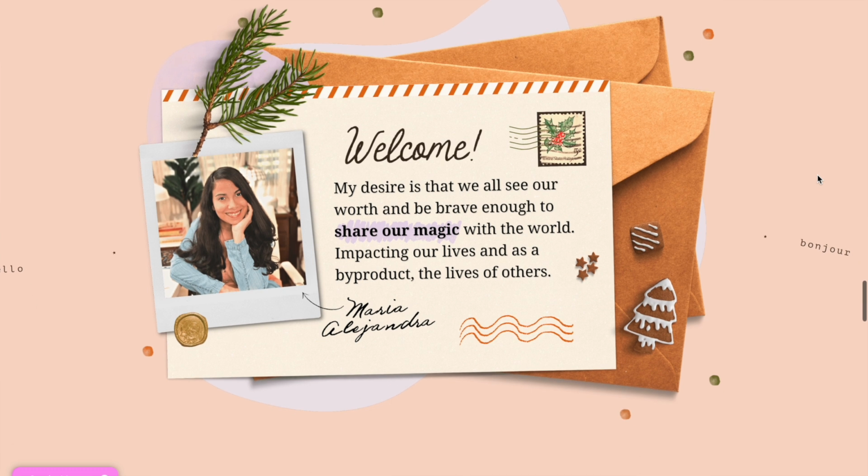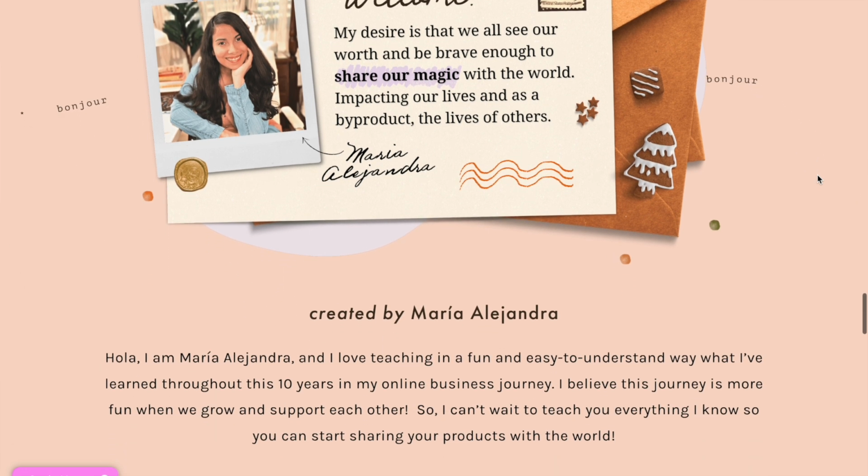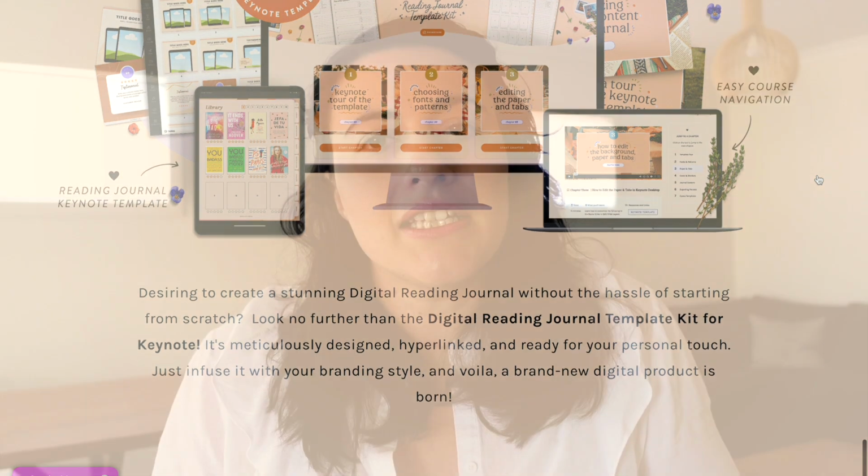And the best part, today I'm going to be sharing with you how I would edit the template to create a digital reading journal to add to your Etsy shop, okay? You're going to be creating a unique, beautiful reading journal that customers are going to be dying to add to their cart. So let's not waste any more time. Let's go ahead and jump on over to my computer. I'll open up the digital reading journal template. I'm going to be sharing with you how I edit it, how I bring in certain elements to make it a really unique product and get it ready to sell on Etsy. Okay, so I hope you're excited. Let's go ahead and jump on in.